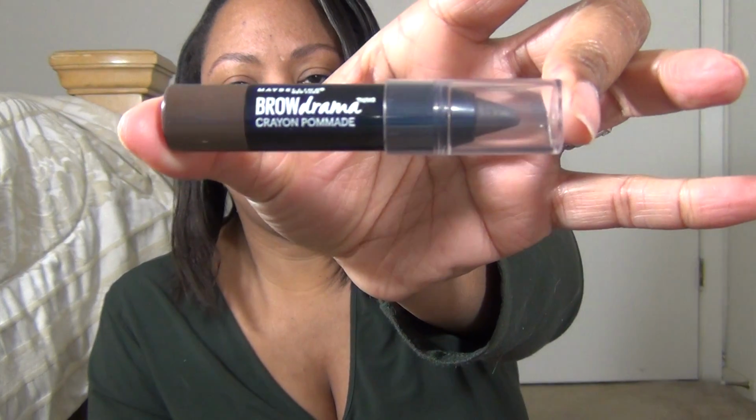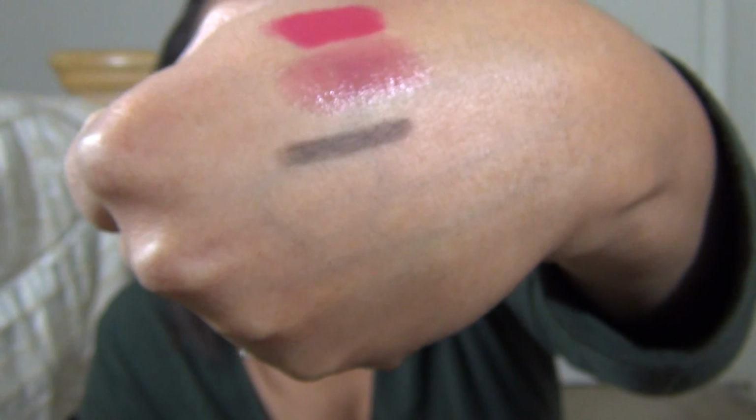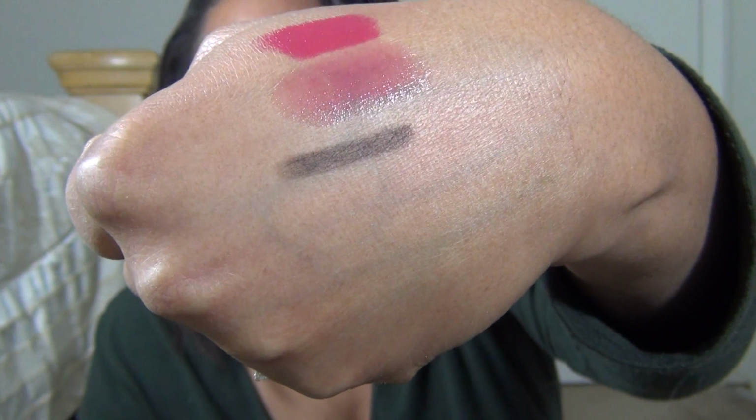I got one of these. This is brand new for Maybelline. And I got it in the shade, is it on here? I threw away the packaging. I'm going to say deep brown or something like that. So here it is. And this is definitely a pomade. I'm just going to put a little swatch of it right here so you guys can get a feel of it. So that's kind of what it looks like.